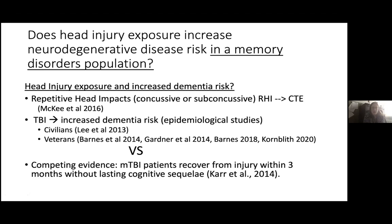But there's a competing line of evidence that perhaps mild TBI patients recover from their injuries within 3 months, in most cases, without lasting cognitive sequelae.